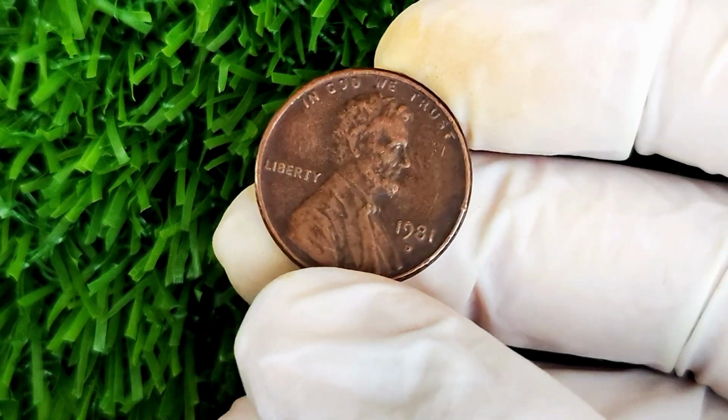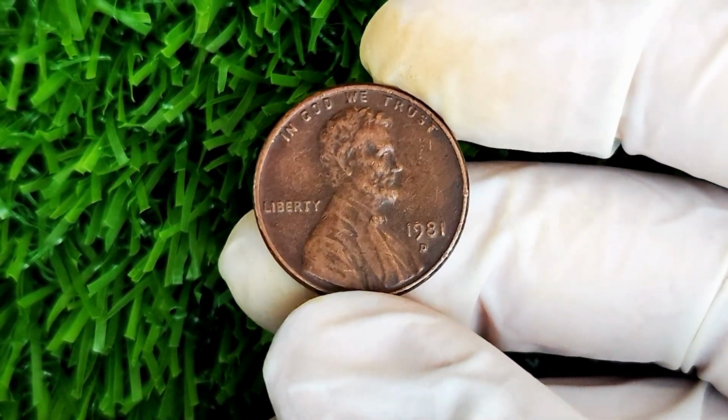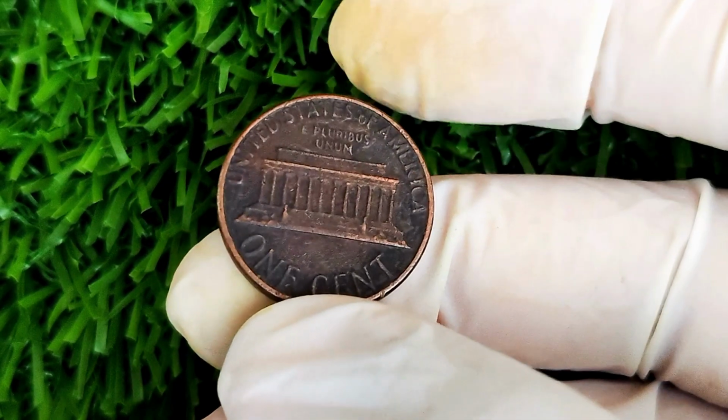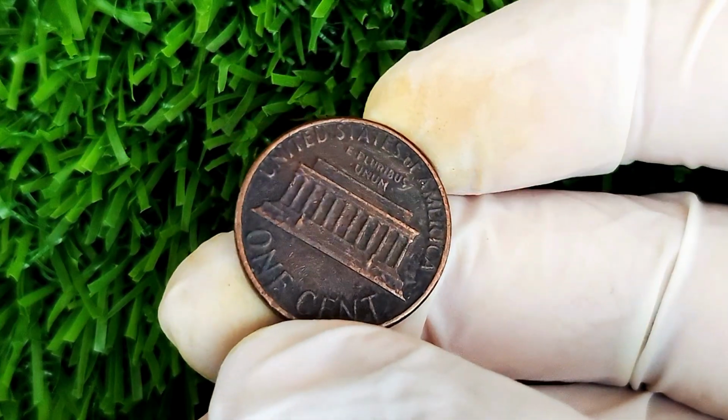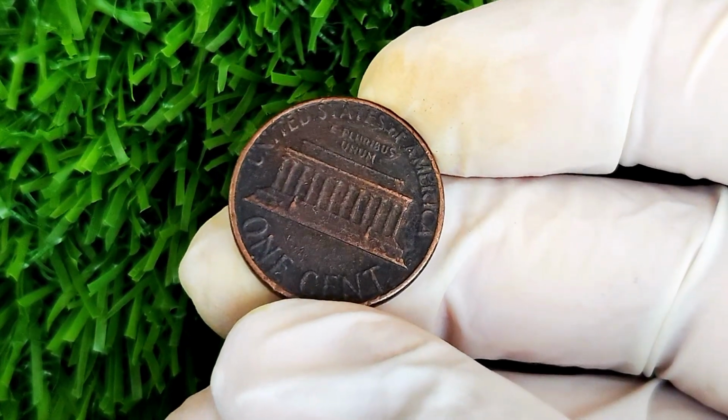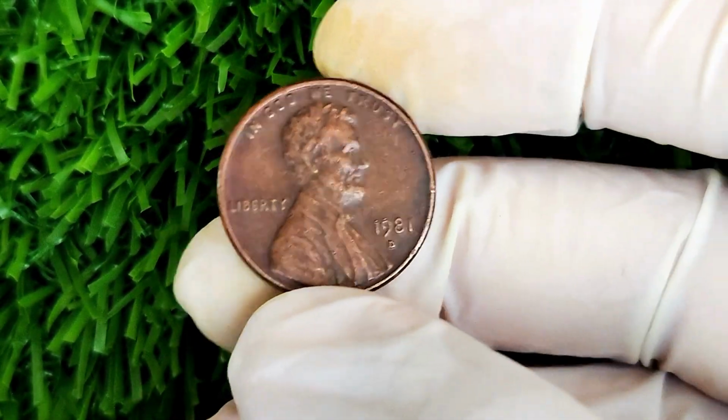One coin slipped into circulation, then another. For years, nobody noticed. People spent them on gum, sodas, or bus rides, never realizing they were holding a coin worth more than their car, more than their house. But what happened next stunned the entire coin world.